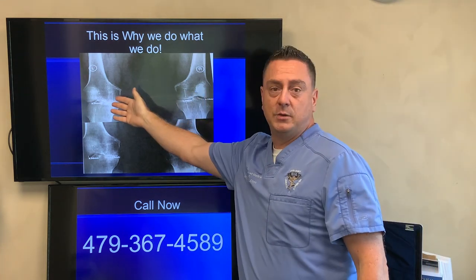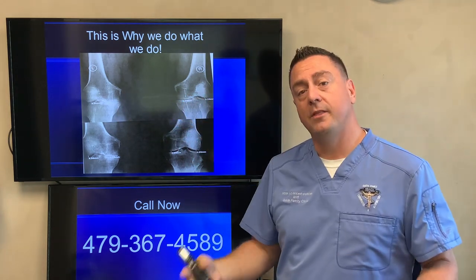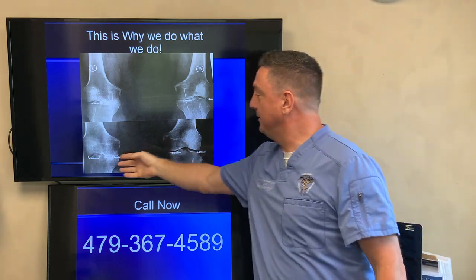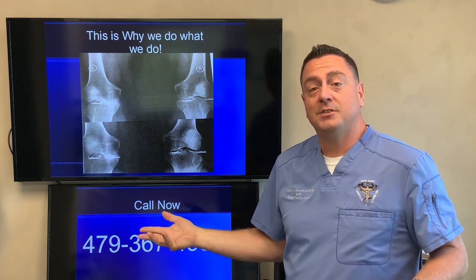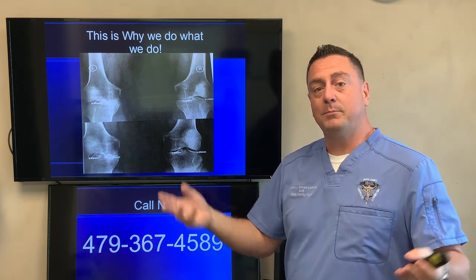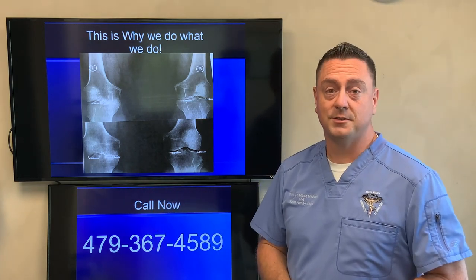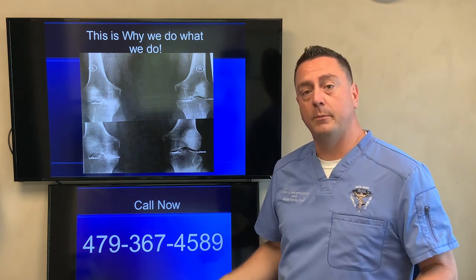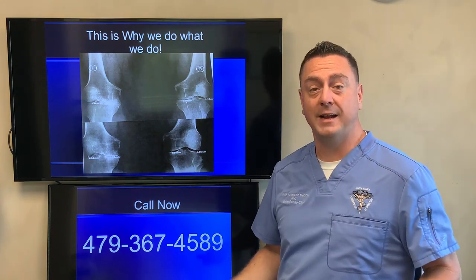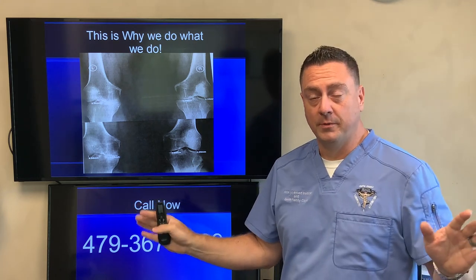We can take x-rays that look like this with almost little to no space, and with therapeutic joint injection therapy, we can get x-rays like this with much larger openings in about a 90-day period of time. And after 90 days, the neat part is that's just the beginning of the process. It continues to do this for about 12 months. This is why we do what we do, because we can take knees like this or joints like this and with our therapy help the patient regain some functionality and potentially avoid joint replacement surgery altogether.